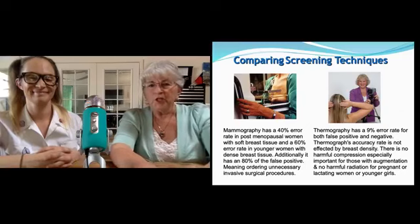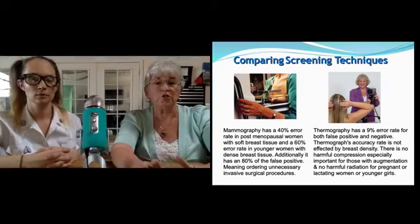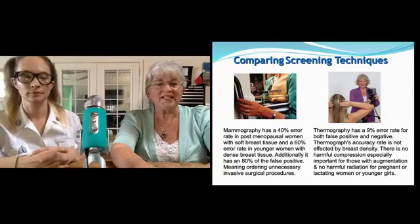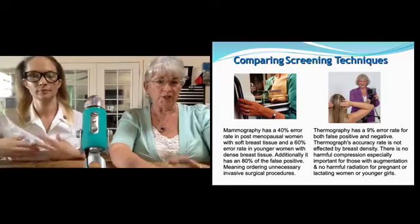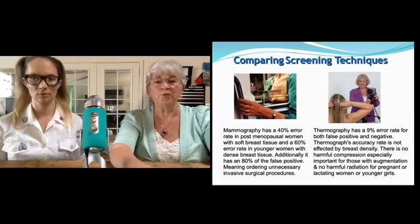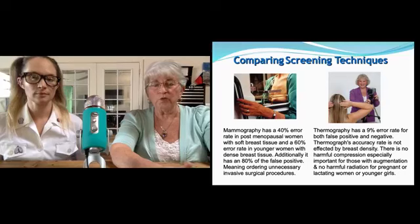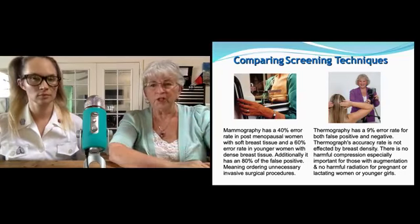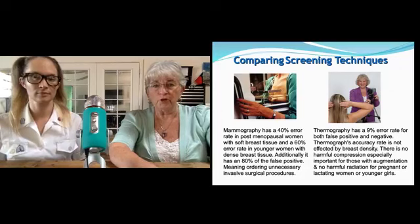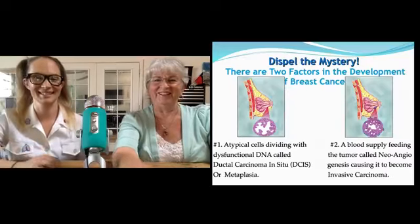If you're going to compare a mammogram to thermography, I went for the error rate because it's easier to see the difference. So mammograms have a 40% error rate. That's in postmenopausal women, and a 60% error rate in younger women with denser breasts. Thermograms have a 9% error rate. That's for both false positive and negative, and it is not affected by breast density. This is really important, especially for women with augmentation, because there's no compression that can rupture the appliance. And then for young women and women who are pregnant that you want to avoid radiation, there's absolutely no radiation with thermography. So, did I get that right? Yes. There you go. Okay.